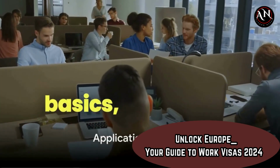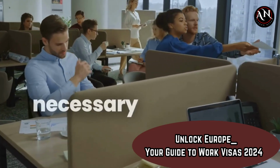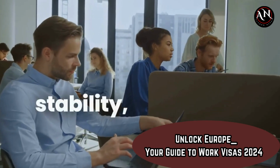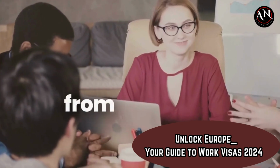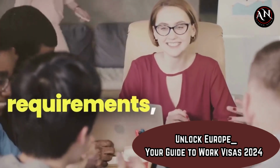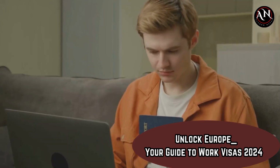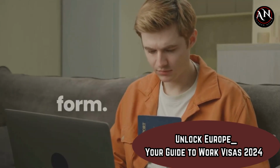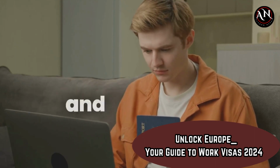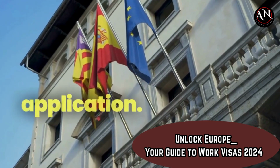Now that we know the basics, let's dive into the application process. First and foremost, you'll need to gather all the necessary documentation. This typically includes a valid passport, proof of financial stability, medical insurance, and a job offer from a European company. It's worth noting that some countries may have additional requirements, so it's crucial to check the specific requirements for the country you're applying to. Next, you'll need to fill out the application form. This is usually available online, and it's important to complete it accurately and honestly. Any discrepancies could lead to delays or even denial of your application.